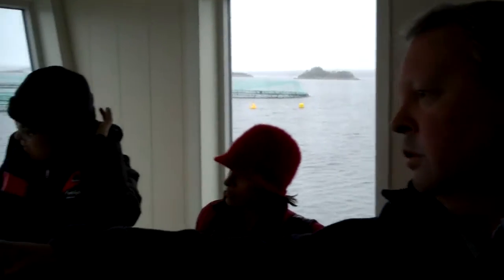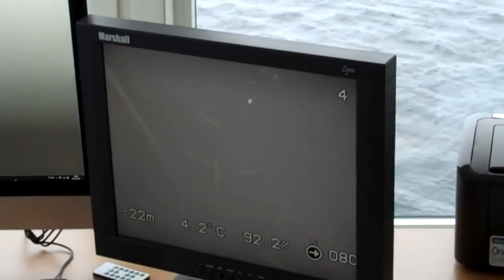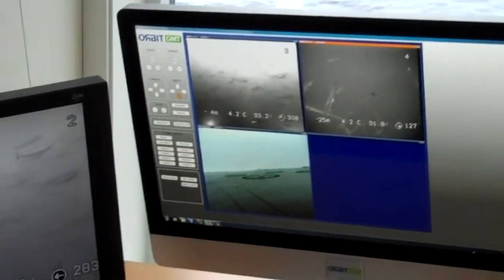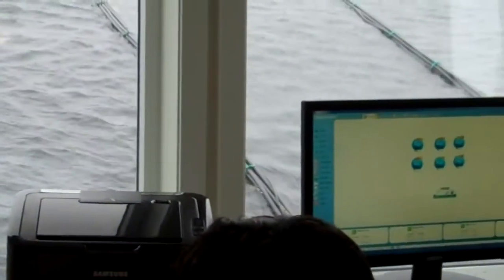And on the other screen you have the cameras. Cameras can be tilted, so you can watch upwards, downwards, to check if there are dead fish on the bottom of the net, for example, or you can control the nets with the cameras, and you can watch if the feed comes into the mouth of the fish. You can control, and you can also see what way the current goes. Current takes the feed, so you can do more exact feeding when you use the camera.